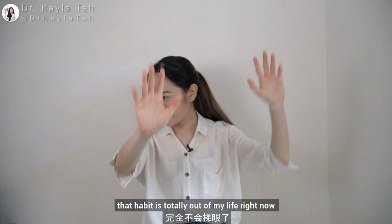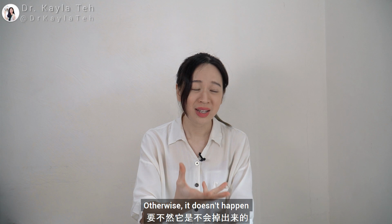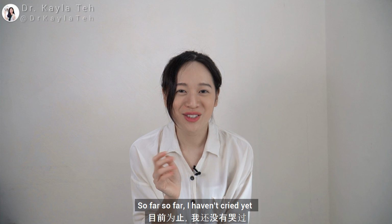And will it fall out of position? So far, not really. I asked my surgeon about this and he told me unless there's some really intense injury that causes the ICL to fall out of position, otherwise it doesn't happen that easily. Does it hurt if I cry? So far, I haven't cried yet, so I don't know, but I wouldn't want to try.